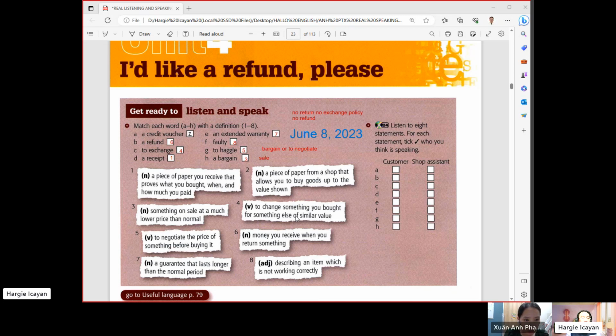Now, when we say faulty, faulty is an adjective describing an item which is not working correctly. Yes, okay, so there would be a problem in it, right? So that's faulty.